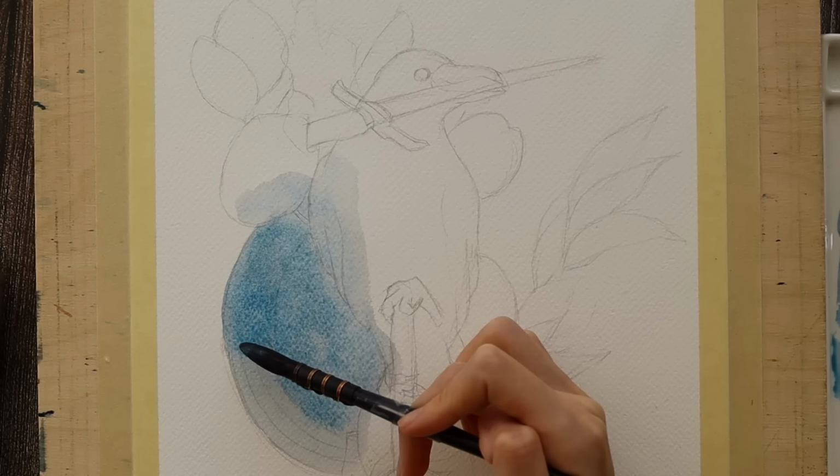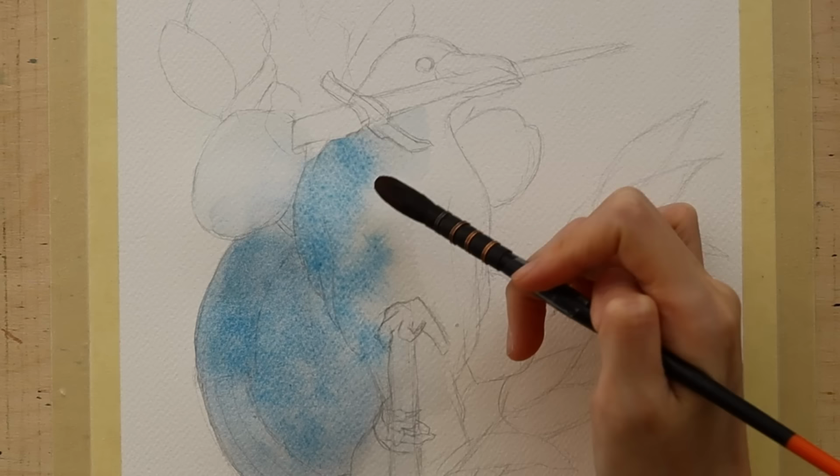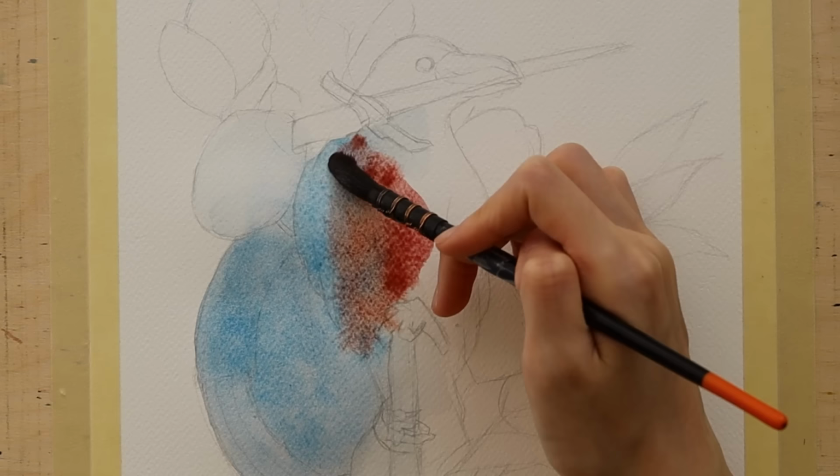First, I'm laying down a wash of cerulean blue, starting from that half circle and blending it out with a wash of the Perylene red. So the left side of the bird has the combined red and blue mixture, but I'm keeping the right side purely red for now.